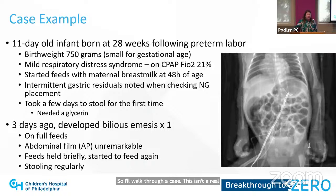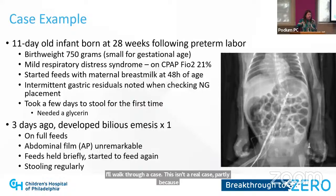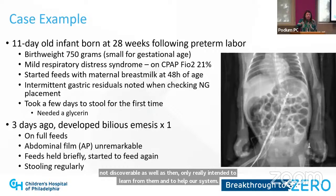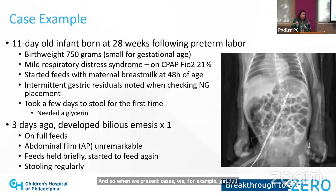in Philadelphia, the malpractice environment is very intense. And so if we talk about true cases, we do that under what we call M-Care protection, which allows those discussions to be not discoverable, and only really intended to learn from them and to help our system. When we present cases, we, for example, get full legal review, and we do so in a protected environment. So this case is made up for that reason, but it's honestly taken from a number of different cases that I've seen over the course of my career.